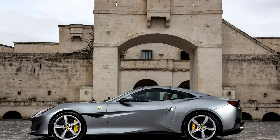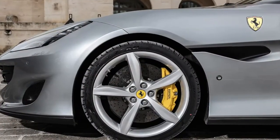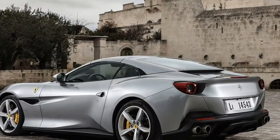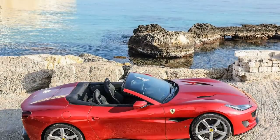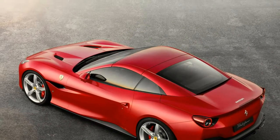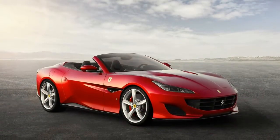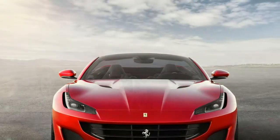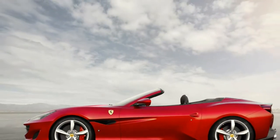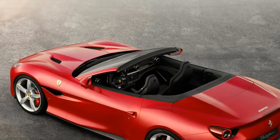2018 Ferrari Portofino Convertible Review. The good points of the Ferrari Portofino Convertible: powerful, responsive turbo engine. Agile, engaging handling. Simple to drive, slow or fast. Striking styling. More practical than the California T.